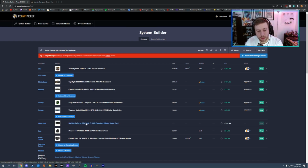And then I put in here an RTX 3060 Ti because it's just such a solid card. It beats out the 6600 XT for a similar price point. So that would be around $400. And it's just a solid graphics card. So I would definitely recommend it if you are looking to game at 1080p. This is a really good card for that.